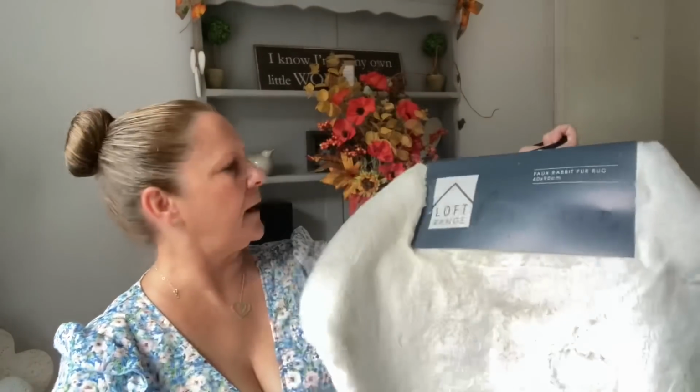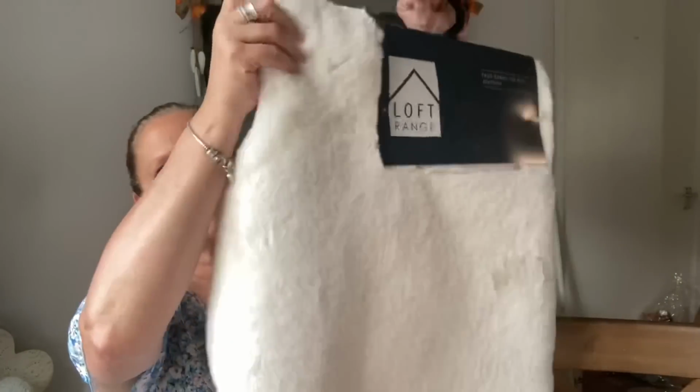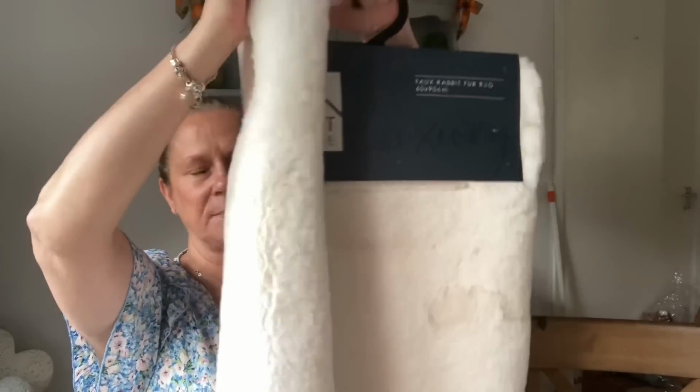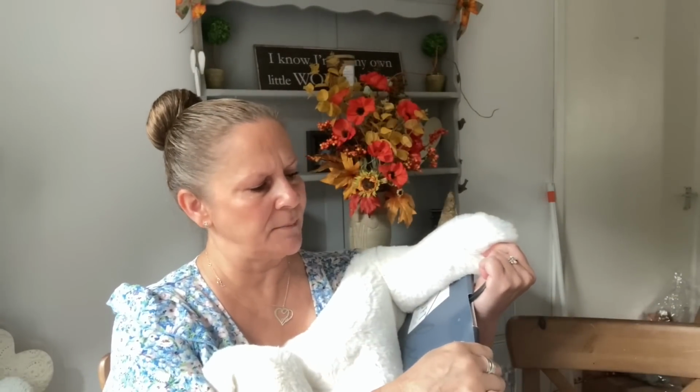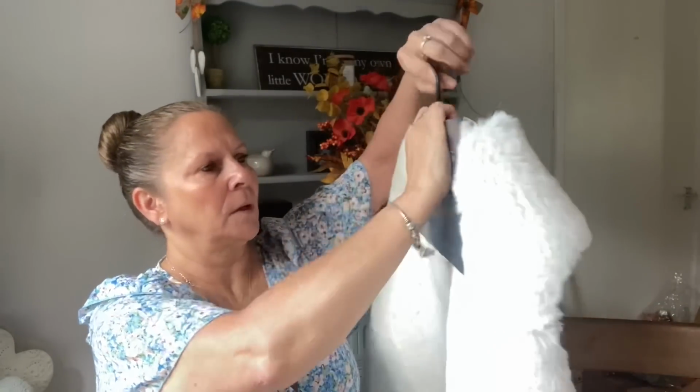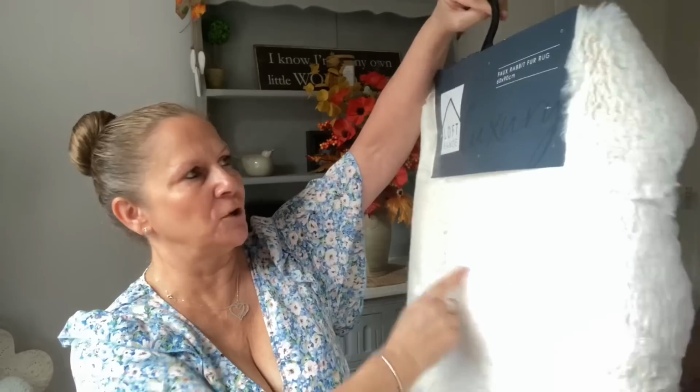So this is a Faux Rabbit Fur Rug. Obviously, because you don't get rabbits this big, surely. Can you see how lovely and fluffy, and it really does look as if it belongs on a rabbit. It's absolutely beautiful, guys, and it's 60 by 90 centimeters. So it's 2 foot across and it's 3 foot down.